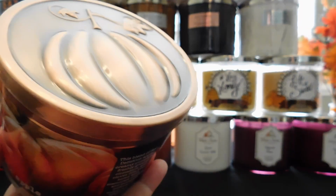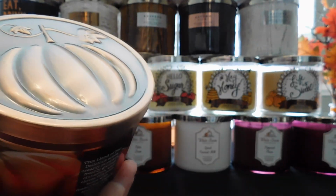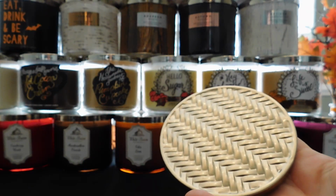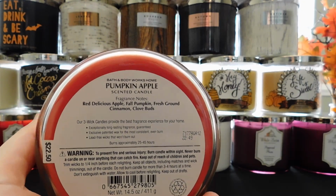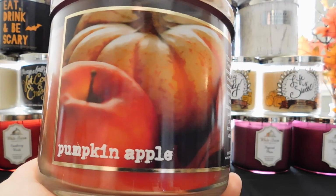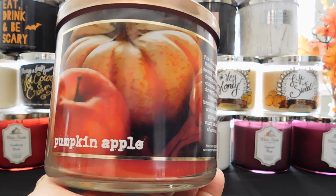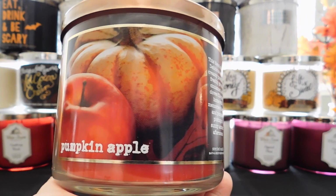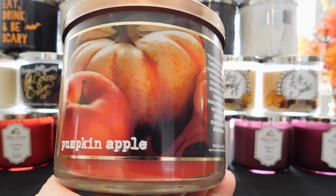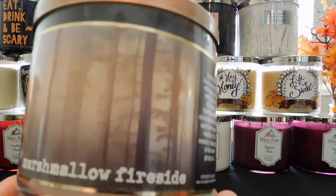I ordered these online, and you see that I got last year's pumpkin lids. They're actually supposed to have, again, these herringbone lids on them. Pumpkin Apple is, of course, red delicious apple, fall pumpkin, fresh ground cinnamon, and clove buds. It is one of my favorites that they bring out year after year. To me, it comes across, and it really always has, as just a really awesome apple cinnamon type scent. I don't necessarily get the pumpkin, but I get apple cinnamon, I get clove, I get all of those amazing smells from apple cinnamon, and I just absolutely love it. And I also have Marshmallow Fireside.